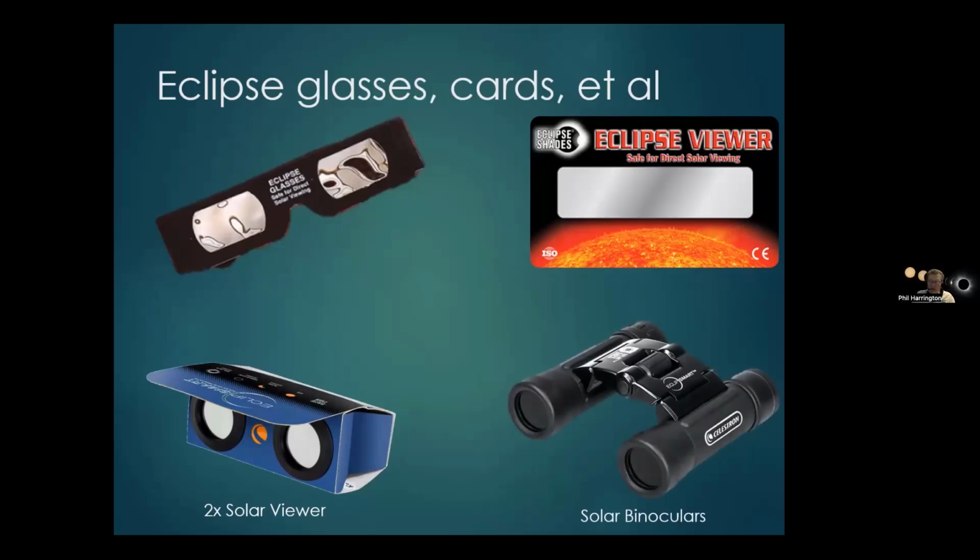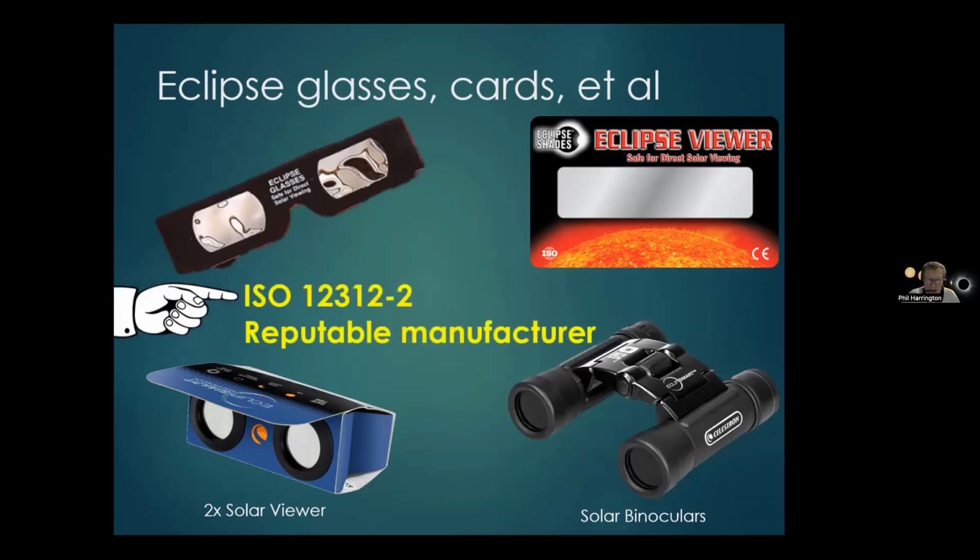This happens to come from Celestron also, but other companies as well have been offering these things, and they're fine as well. Understand if you want to invest the money into binoculars, they are only suitable for looking at the sun. You can't use them for birding or any other activity because the filters are permanently installed, and you can see them right in the very, very front over here. So if you're going to put money in for solar binoculars, understand what their limitations are, just for the sun. Again, though, make sure the ISO standard is met.